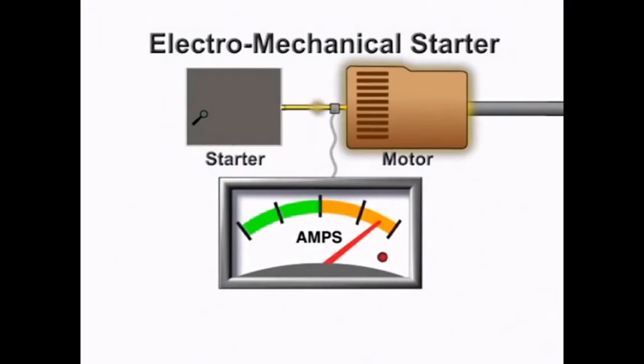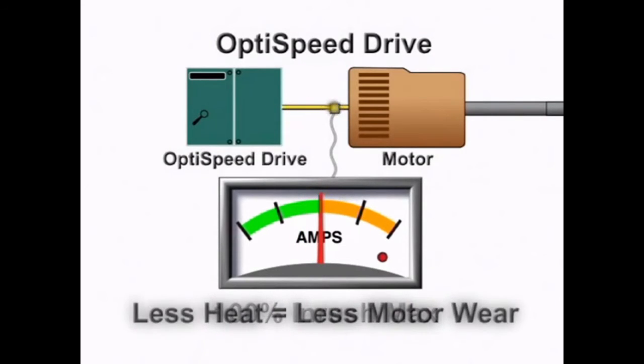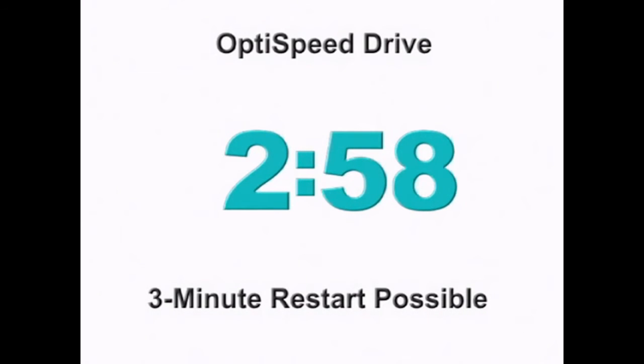By replacing the electromechanical starter with an OptiSpeed Drive, the chiller's motor starts more slowly. It never draws more than 100% of its full load amps. Motor heat is reduced, as is the likelihood of electrical shorts and burnouts. One proof? Chillers controlled by an OptiSpeed Drive can be restarted in as little as 3 minutes, making quick-turn emergency restarts possible.